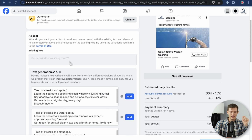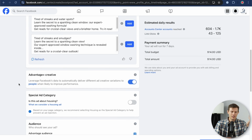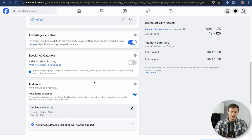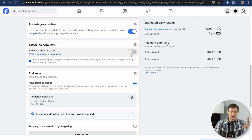We can then add the text. They suggest some right here. So we can say add some AI generated text. And Meta is rolling out more AI tools in their ads. So I'm sure this is likely to change in the coming weeks, months, and years. So I will actually make a full Facebook business ads tutorial. But for now, just kind of walking through this right here. We're going to leave that disabled.